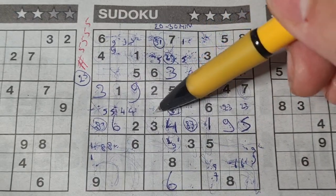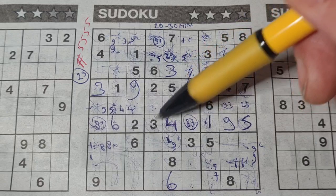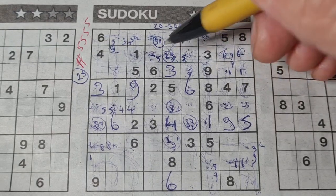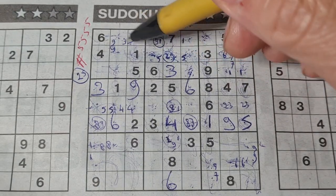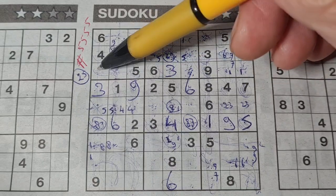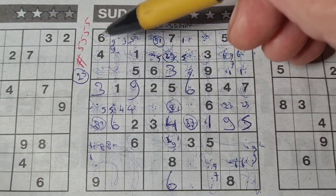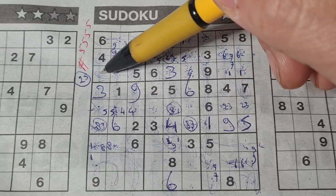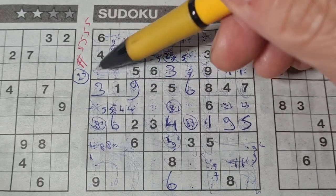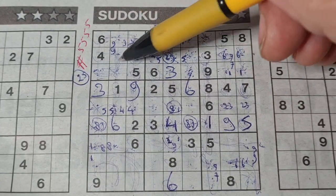2, 2, 2, 2. This box could be a 1, could be 9. Can be 2, 3, 4, 5, 6. Could be a 7 and 8 or so. 7, 8. 7. About here then. 1. Could be a 2, 3, 4, 5, 6. Could be a 7, 2, 7. Could be an 8 or so. Can it be a 9? 2, 7, 8. Where's the 8?